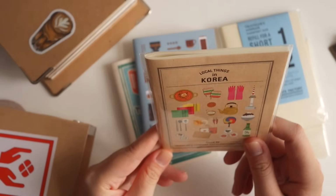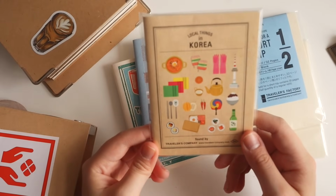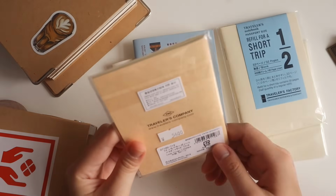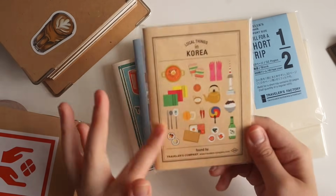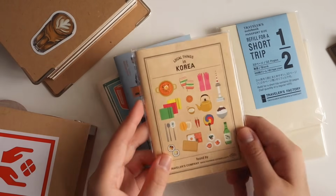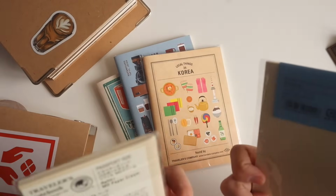And last thing, I also got this one from VA. This is the Local Things in Korea limited edition insert that you can find in, I think, partner shops in Korea. I have not been to Korea in so long, probably like 6 years now, but I really love this illustration style, and also I love Korean food. I cook Korean food.